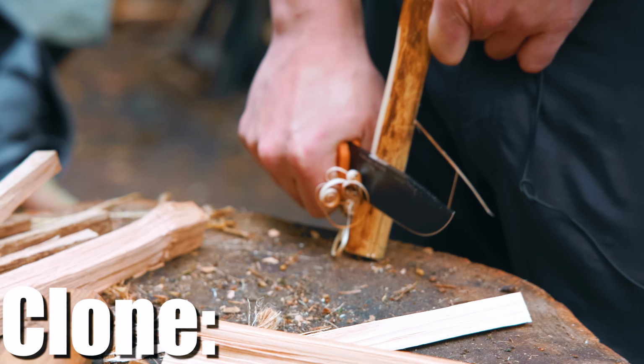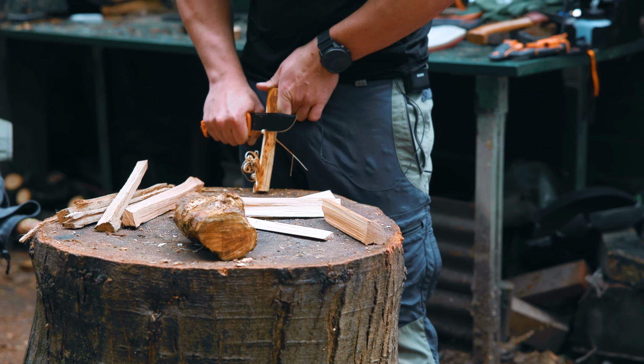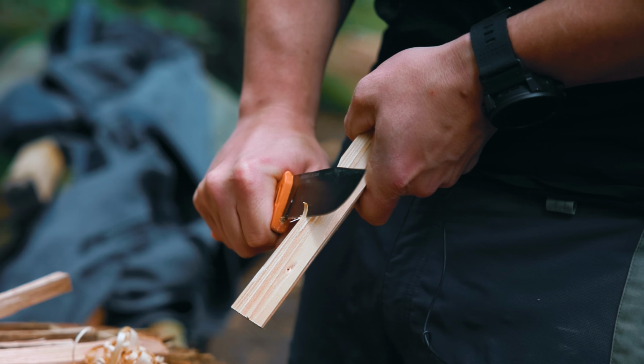Hey. It looks like the clone isn't a bad feather sticker. No, it really isn't. I would genuinely give this like a 7, 7.5. It's not actually a 7.5. I forbade you to do that. Okay, but it is actually really good. It is stupidly good actually.